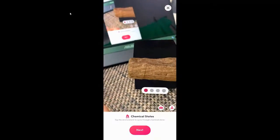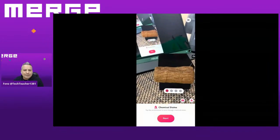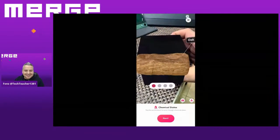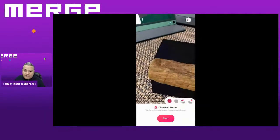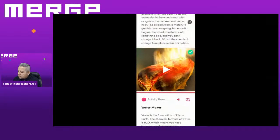So again, like I said, I use it for my STEM camps, and the students get a kick out of it, guys. Using the ability to have AR, VR, and being able to hold this in their hands just makes it a lot more worthwhile for the students and engages them. So I wanted to share this with you here as well.